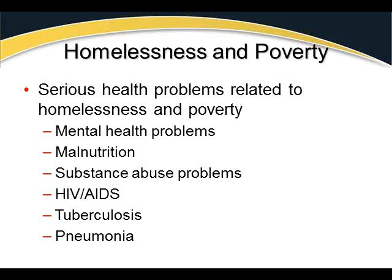The homeless also, of course, struggle with malnutrition, run high risk for other types of environmental emergencies. Occasionally they also run into some of these other health problems, such as parasitic diseases and infectious diseases, for that matter. So homelessness is a major problem. There are homeless shelters, but there's not nearly enough shelters for the people that are out there.